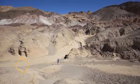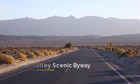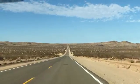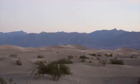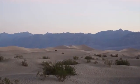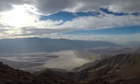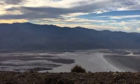My next recommendation is the Death Valley Scenic Byway. Death Valley is another remote part of California and one that you definitely don't want to visit in the summer. However, in the spring or fall, driving Highway 190, the Death Valley Scenic Byway, is a great way to explore the park. I recommend starting with a detour to Dante's View, an excellent viewpoint over Death Valley and Badwater, and then making your way to Furnace Creek.